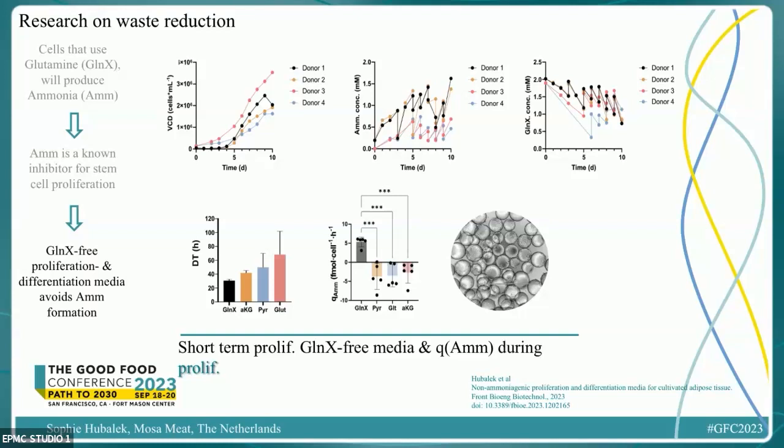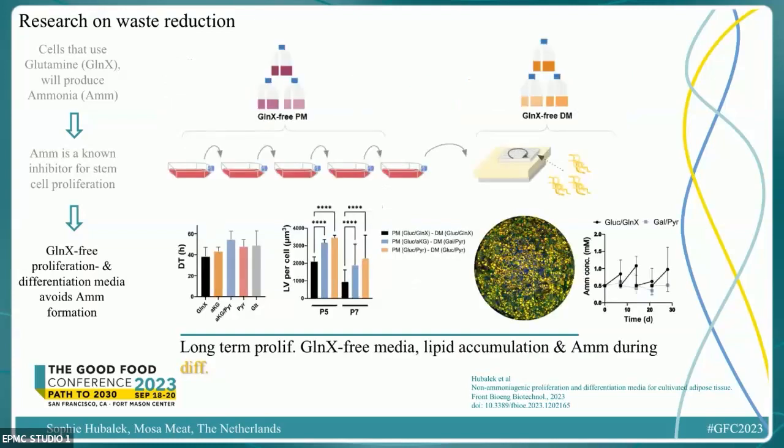So we're investigating this. From there, we proceeded to also look into long-term adaptation to Glutamax replacements. We adapted the cells over several passages in Glutamax-free proliferation medium and subsequently differentiated them in Glutamax-free differentiation medium. Here we can see less of a trend, more of a comparable adaptation in terms of doubling times between the control and the Glutamax replacements. And now what is the most relevant? This graph shows lipid volume per cell. Looking at the differentiation quality of the adipocytes, we could surprisingly see that removing Glutamax and glutamine from the proliferation and differentiation media led to an improved differentiation thereafter.